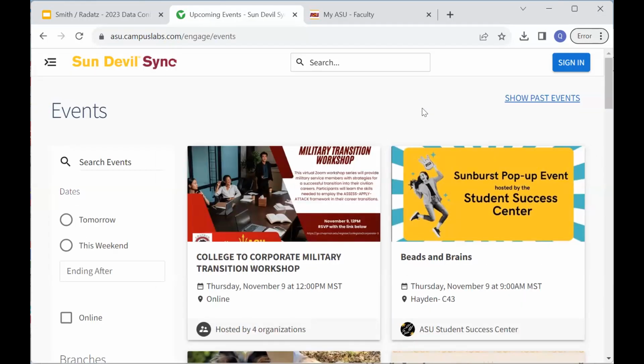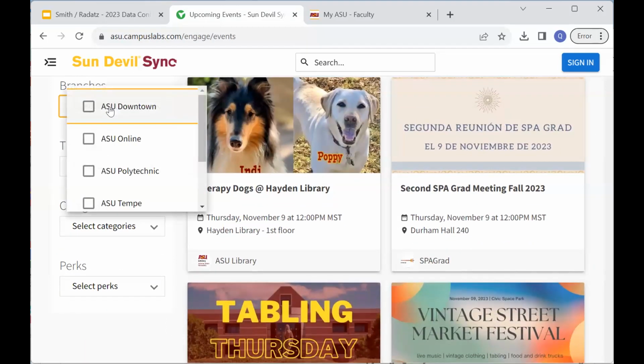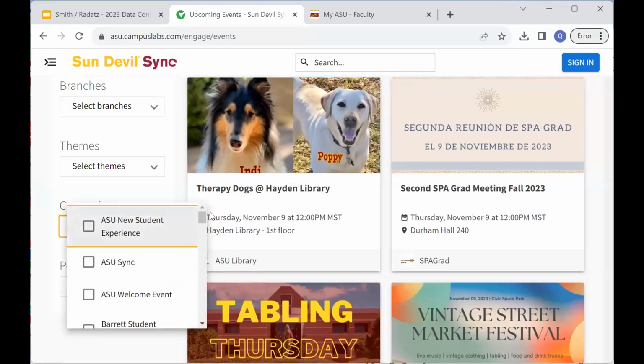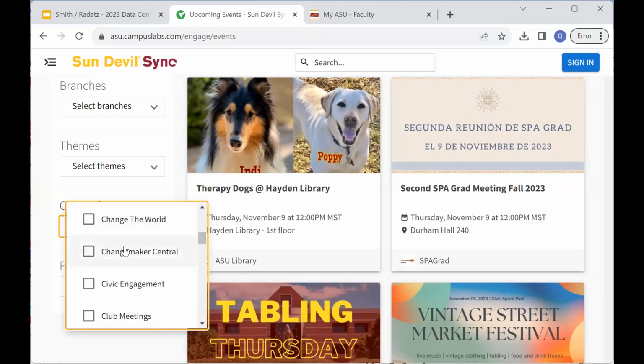All right, so if a student is looking for a different event, they can go in here and find it, again, searching for things that are as soon as tomorrow or that same day, and also searching by campus, which is a really, I think, important feature to our students that frequent just one campus or maybe looking for something conveniently while they're located on another campus. We can filter everything down in Sun Devil Sync by campus, which seems to be really helpful for our students. And then there's different themes and categories that students can also filter by. So if they wanted to only look at events related to Changemaker Central, some more service-based activities, things like that, they can filter through that as well.